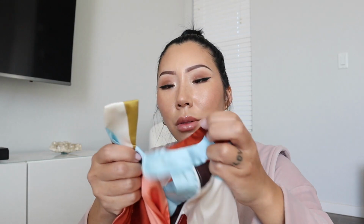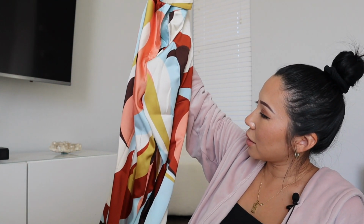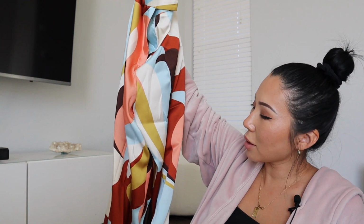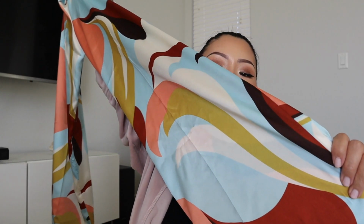So this is how you fasten the pants. It's just a hook. The fabric isn't really that nice. It's a satiny material, but I just really like this because I liked the colors in it and it looked like fall. But it looks like you can also wear it for summer. I believe this is high-waisted pants, and it's got a wide leg.